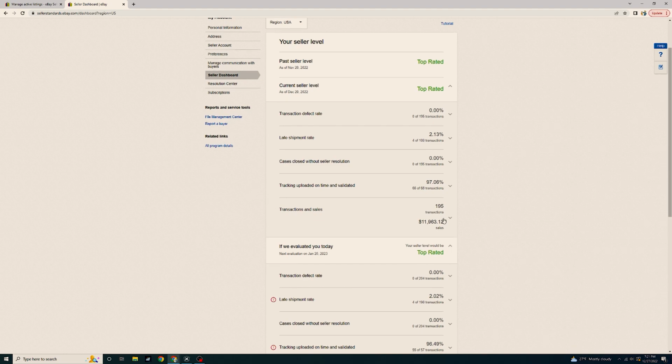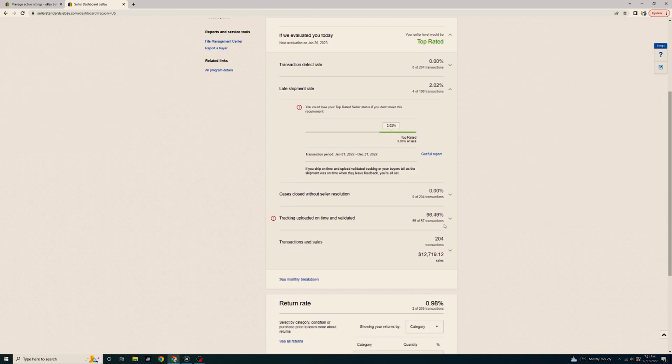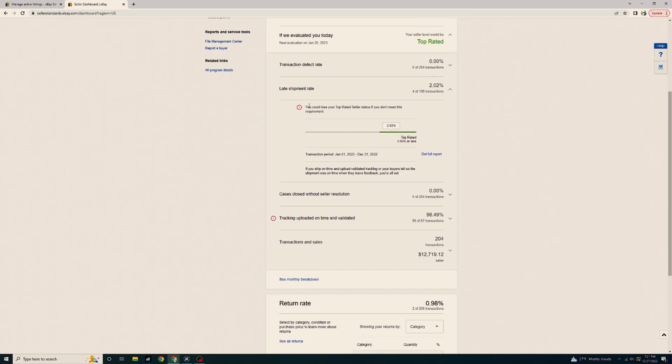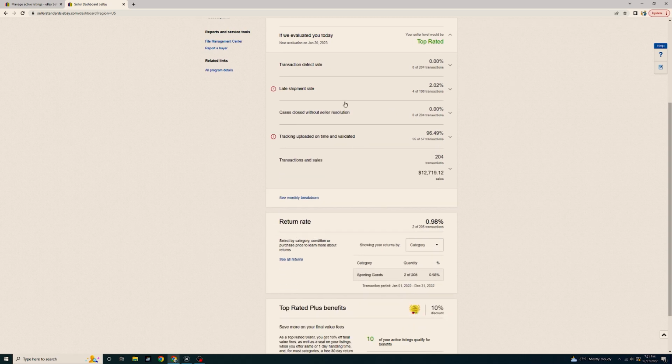Transactions, defects, all this stuff, tracking uploaded. That kind of screws you, I'm going to say, but as long as you keep it above like 95% or better with your tracking uploaded on time and validity and your late shipment rates, these get kind of screwed up because these are based on assuming that I always ship something. And there were a few times, namely 2 or 3 times, that I dropped something off or someone came and picked something up and there was no tracking uploaded, or it was just wrong.